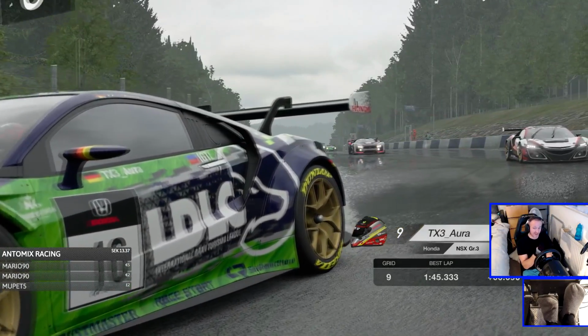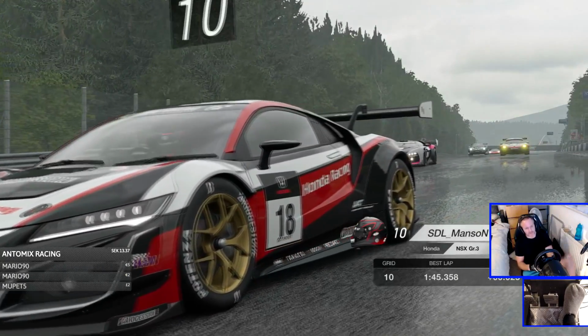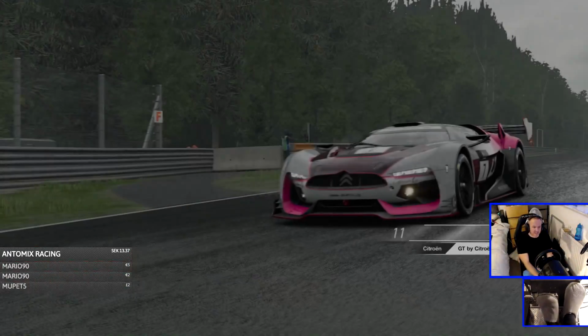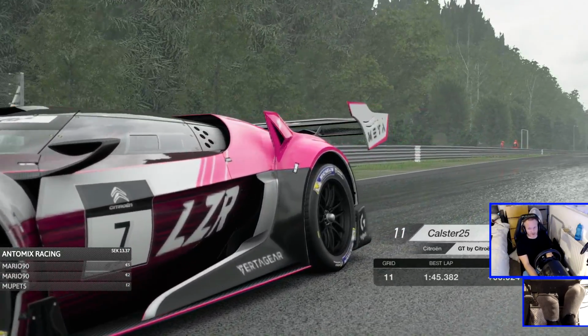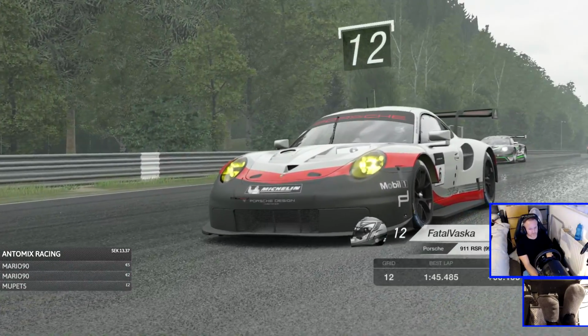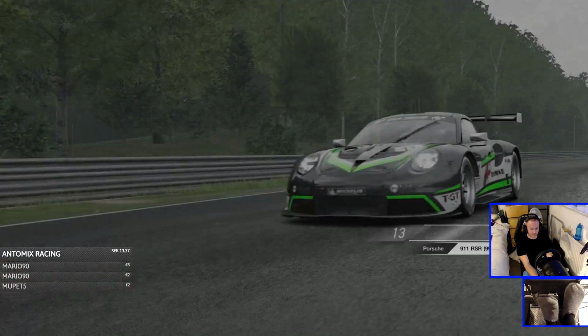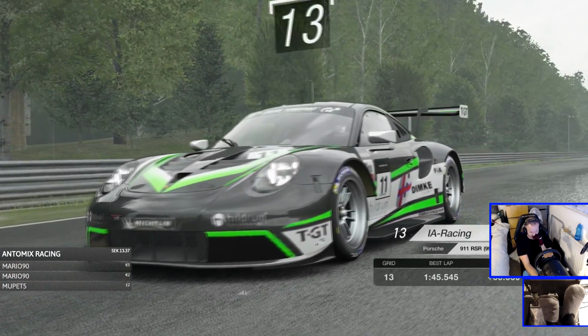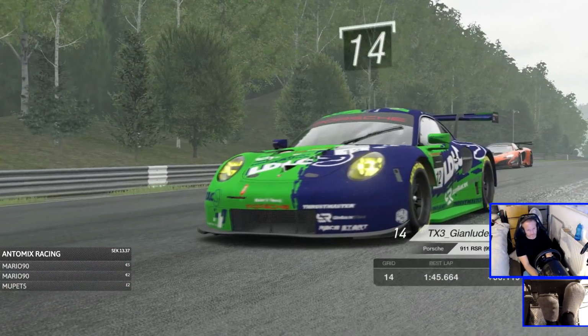But this track was very suited to the Porsche. I think the NSX, the Porsche, the Ford GT, all very strong. Even the Citroen was extremely strong. Calston didn't really get his qualifying lap in there. We seemed to do better in the practice sessions, but weren't able to hook it up for this race, and he's starting all the way down in P11. So he's going to have a hard time coming through the field, very difficult to overtake in these wet conditions.